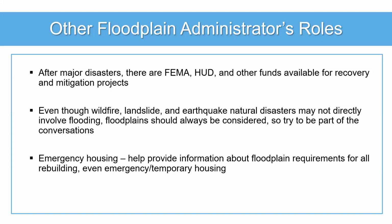So there are also FEMA and HUD and sometimes other funds available for recovery and mitigation projects. And one of the key things is to realize that there is a mitigation conversation that goes into rebuilding. And typically in the rush to rebuild and get people back into homes, it can be easy not to take that step. It is important to look at some of the options. After a disaster, if it's a federally or presidentially declared disaster, there's typically Hazard Mitigation Grant Program funding available that covers 75% of the cost to do things like elevate structures, relocate, buy out, etc.